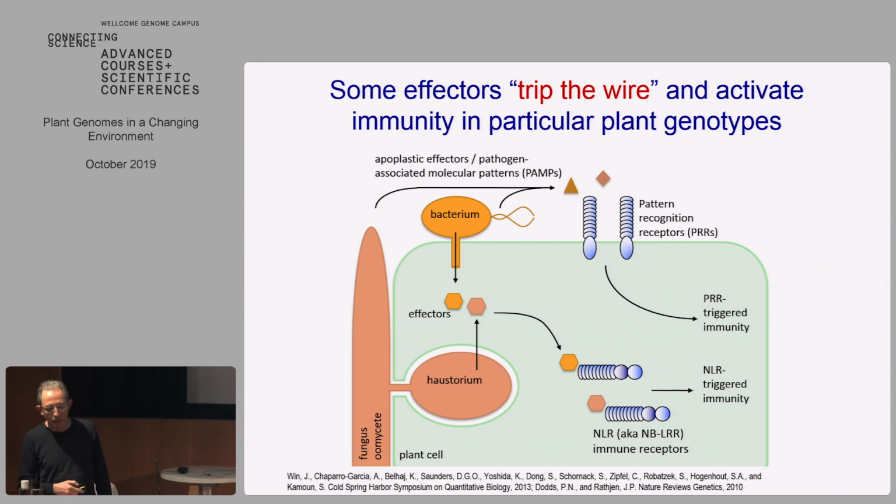And then there are the intracellular immune receptors, which belong to the class called NLRs or NBS-LRRs, depending on where you read the literature. These are modular proteins that are detecting the intracellular effectors, the ones that are delivered inside the plant cell. They can detect these effectors in various ways, either by directly binding them or indirectly by detecting the perturbations that these effectors would cause. And all it takes really is for a plant to have one of these immune receptors that can detect one of these effectors for the plant to win that interaction and to essentially mount a very effective immune response that will block the pathogen.